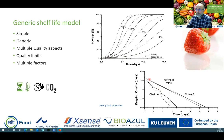And that generic model is doing exactly that. And you can use that model approach to evaluate a certain logistic chain. Let's assume here at harvest, the strawberry have about 3.5 days of shelf life. Depending on how well our chain performs, actually we can bring them through the chain for over 7 days before the product is really spoiled. Another chain, A, is not as good. It's not that much optimized. And after 2.5 days, 3 days, it is already going to be spoiled.